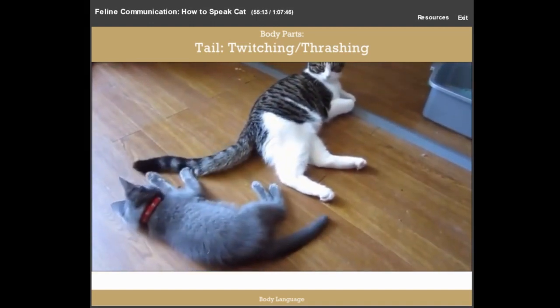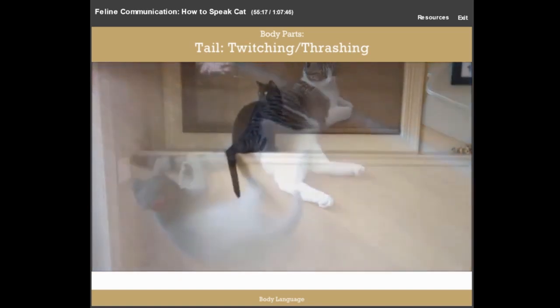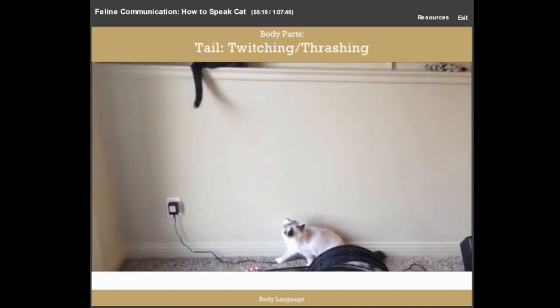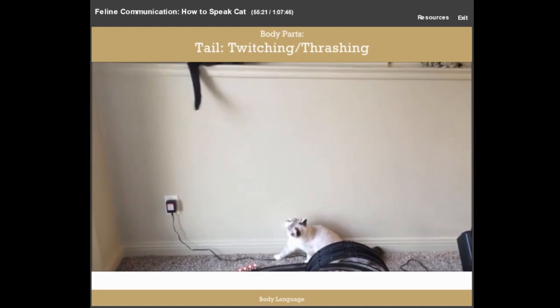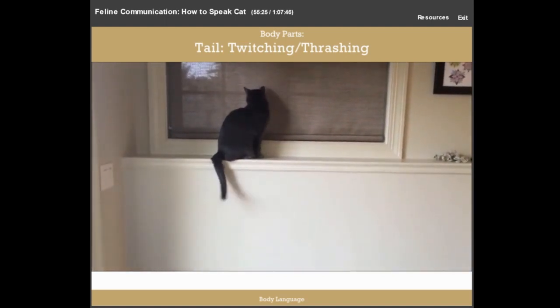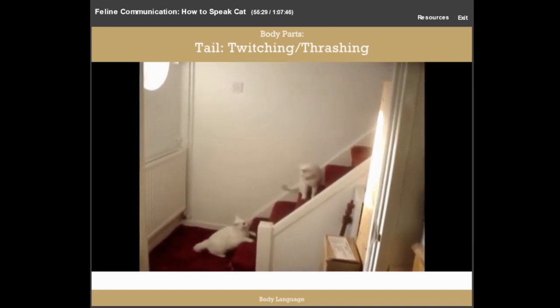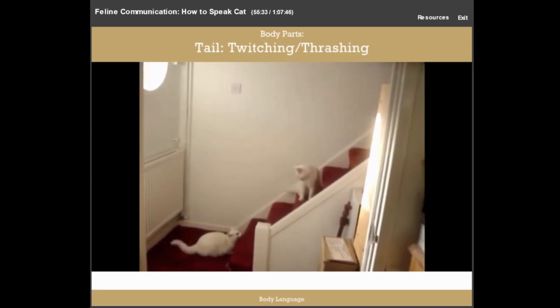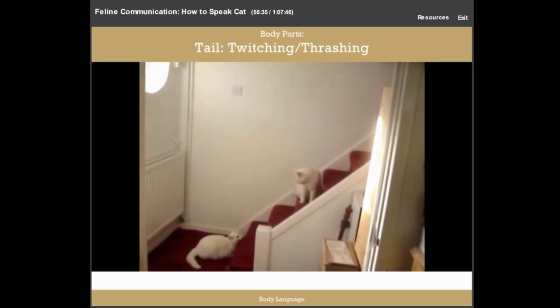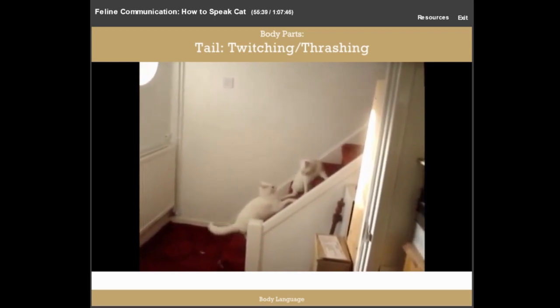Once again, it is important to consider the other communication signals exhibited by the cat to determine what she may be feeling. In general, if the tail is slightly flicking, she is indecisive or contemplative. If it is whipping suddenly and rapidly, she is anxious and/or agitated. If it's thrashing constantly, she is critiquing the surroundings. If it's thrashing with a thump, she is annoyed and frustrated, which could escalate to an attack.